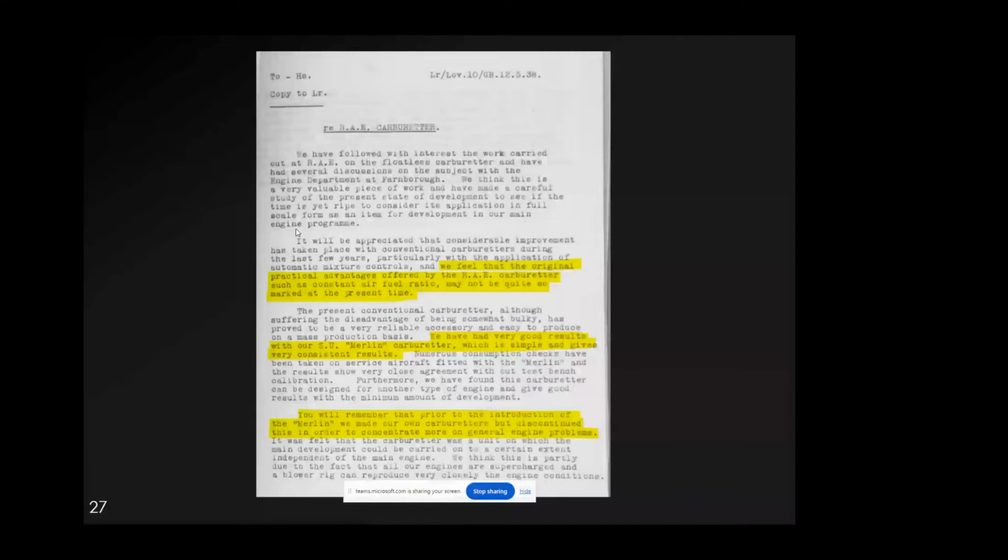What's also interesting is that Rolls-Royce used to make their own carburettors, but discontinued it in order to work on more general engine problems, which is an interesting comment. I think that would have been in about 1930. So another way of interpreting that would be that carburettors started to get a little bit too difficult for them. That's how I would interpret that comment.